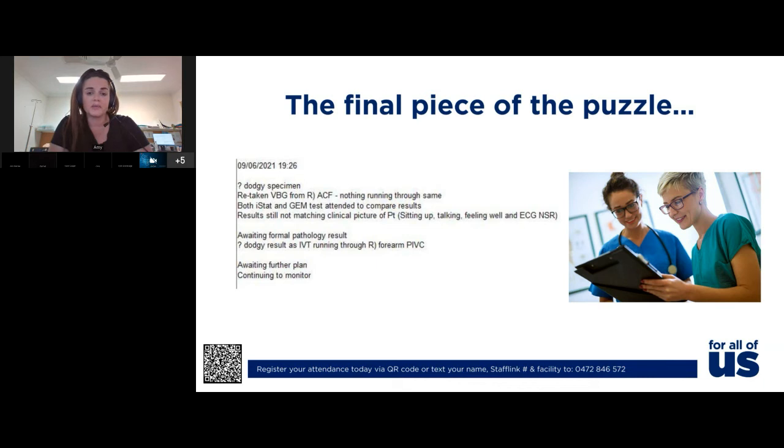But the other take-home message for this is, with this woman in particular, if you have no choice but to collect from a limb that has running IV therapy, collect from below the running IV therapy. And that was really evident in this case study when she swapped the lines around and she collected from below where that IV therapy was running.